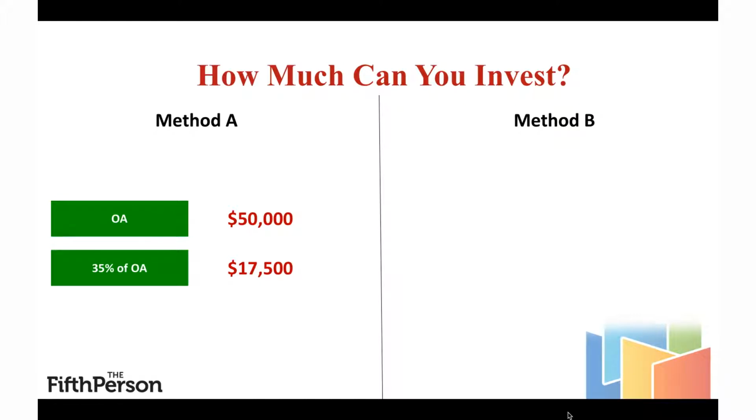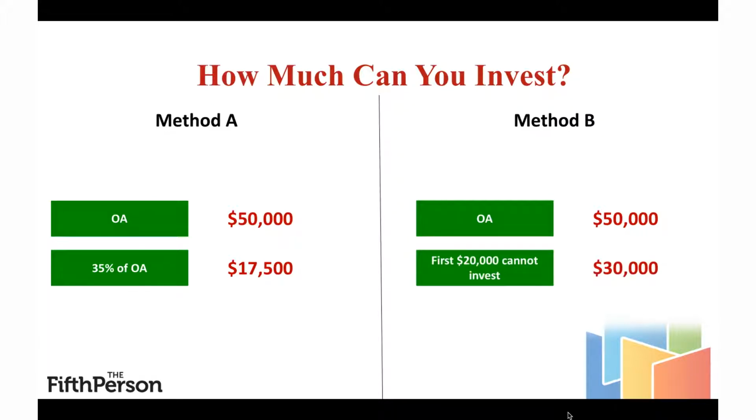Then the CPF will do another method, which is method B. Your OA still has 50,000, but your first 20,000 you cannot invest. So they'll take your 50,000 minus your 20,000, which gives you 30,000. So 30,000 is the amount that you can invest using your CPF. Now you have these two numbers, 17,500 and 30,000.